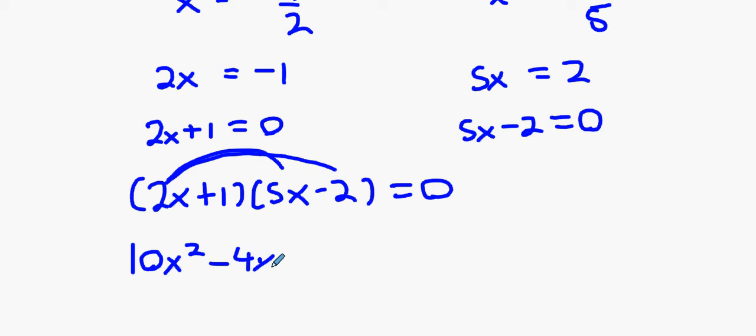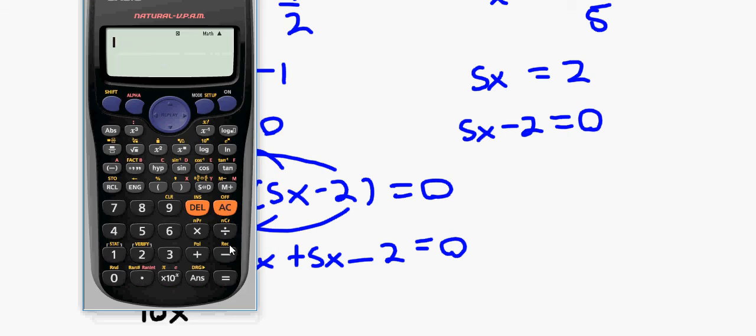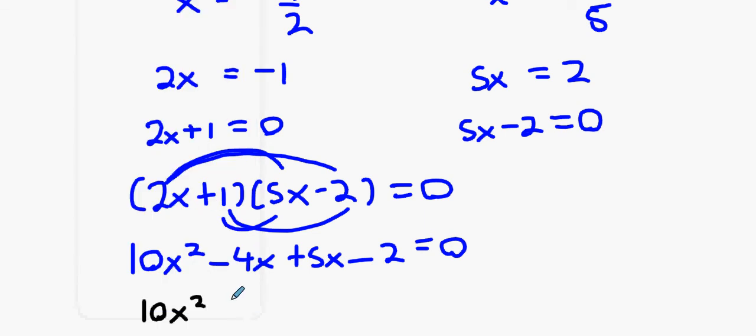Minus. Yeah, plus. And then minus 2. Now what's next? 10x squared. Now what's minus 4 plus 5? Now I'd advise you to put that into your calculator because a lot of people end up saying minus 9. Just 1. Yeah, so just 1x or x. Then after that, and you're done. If it was a factorized question, that's your answer. If it's form a solved question, that's your answer.